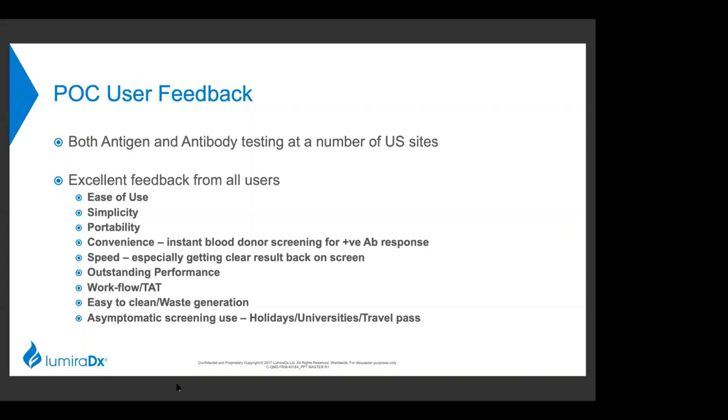The portability is highly important because it can be taken out to sites, as I said, in drive-through centers or out to clinics, out to homes. It's very convenient, very fast. Gives a standing performance, has a very simple workflow and a very quick turnaround time. It's very simple to clean and produces very little waste. That little test strip is very simple to dispose of. There's very little waste generated.